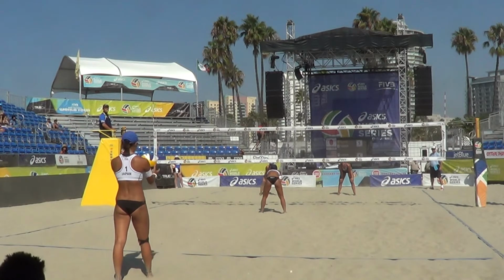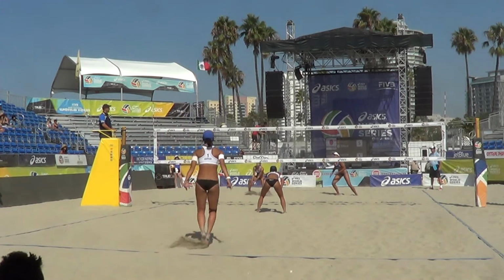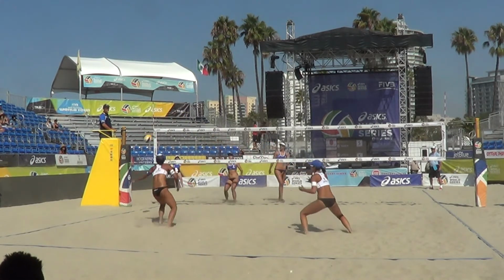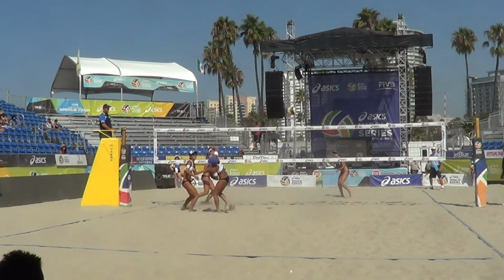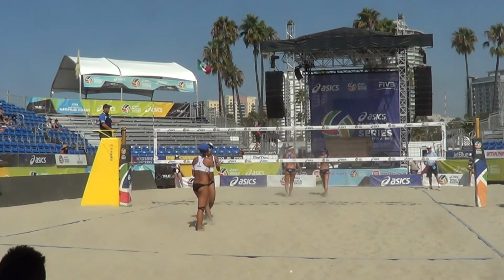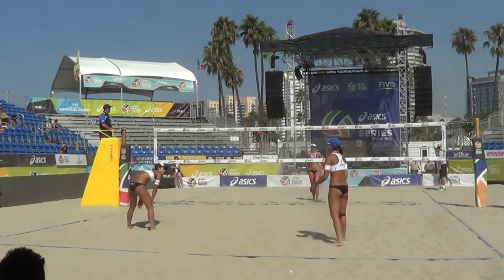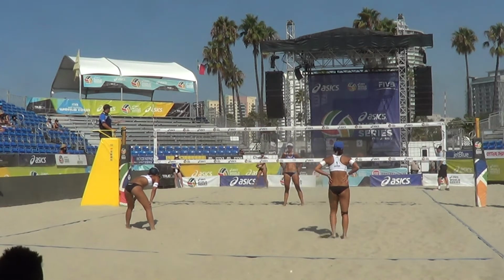Betsy Metter-Flint out of Loyola Marymount University. Kelly Larsen playing for the Wave. Betsy with a nice topspin swing, but dug by the Japanese, but there's a great block. Kelly Larsen at the net, the crowd goes wild. Cutting off the momentum and gaining the momentum back is Kelly Larsen with a beautiful block.